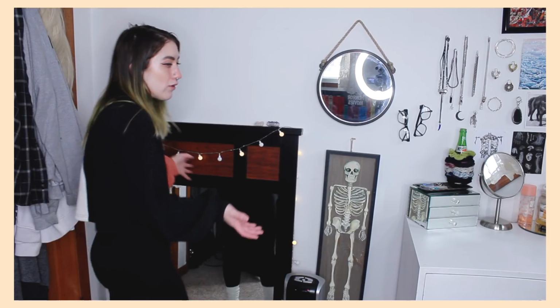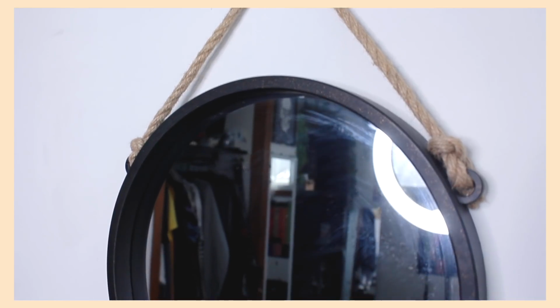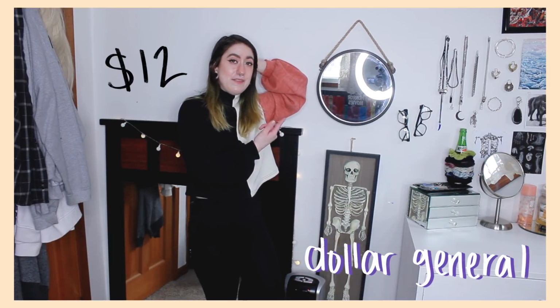Okay, so we moved over about 3 inches. I know it was a very dramatic change. It was needed. So we have this lovely mirror right here. It reminds me very much of like a window on a boat. I feel like a sailor with it in my room. I just hung it on a nail right here. It's got a rope that already came with it. I got it from the dollar store for $12. I thought that was a steal.